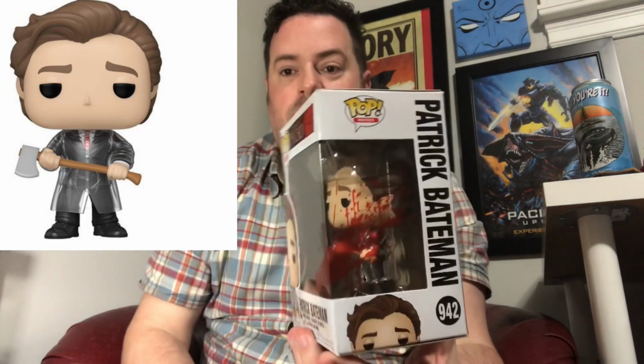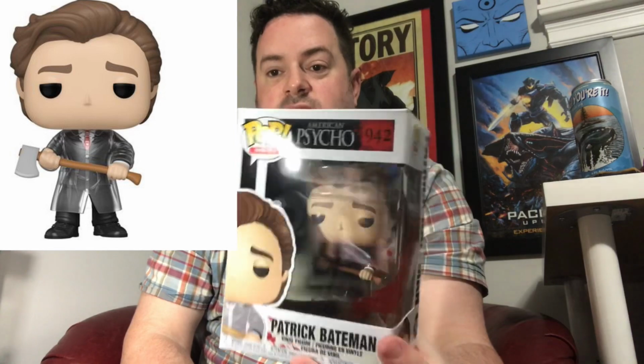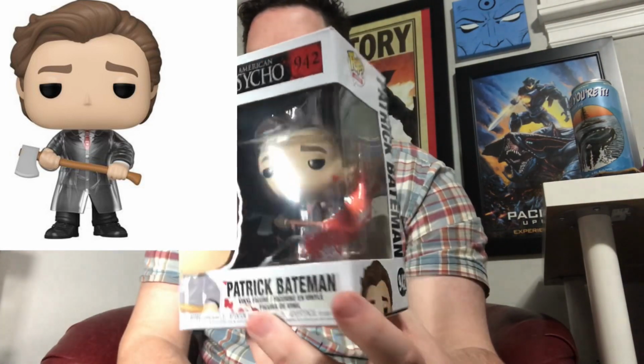It's dark. It's funny. Yeah, it's great. And Patrick Bateman, Christian Bale kills it, and there, no pun intended, kills it. But he does a great job playing Patrick Bateman. And this figure here, he's got his rubber see-through raincoat on over his suit. He's holding his axe. The figure isn't actually bloody, but the box is. So you see this blood splash, and it kind of looks like there's blood on the figure.